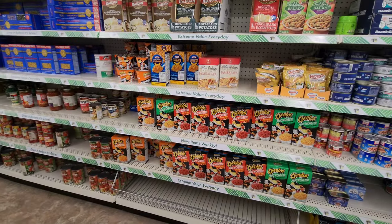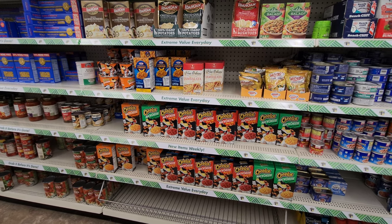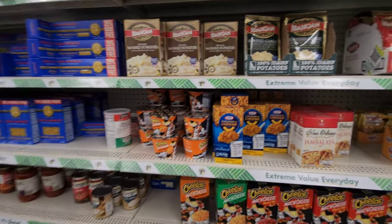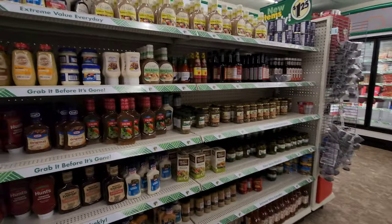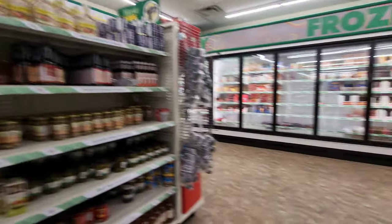They got the mac and cheese from Cheetos. That Flamin' Hot one was a little out there. The jalapeno one I liked more. Definitely. Oh, they even got Kraft mac and cheese. Cool. A lot of pasta. Sauces, condiments. Very cool.